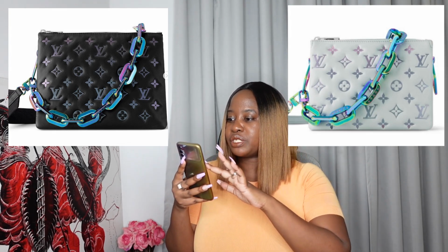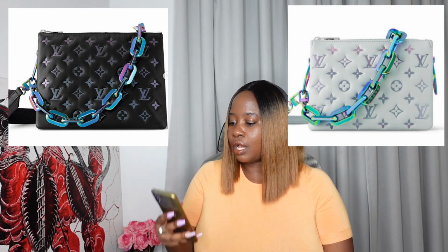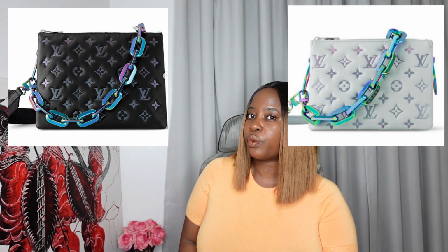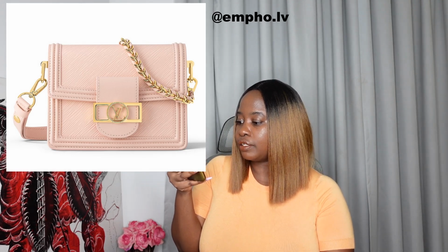Okay guys, I want to show you something which I'm very, very interested in. I think by the time I go to Europe it will be in the store, but I need to see the color in person because I don't know what kind of pink this is. There's a pink Dauphine coming out. It's coming out on the 29th of September.